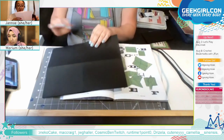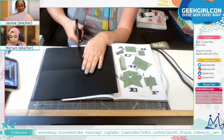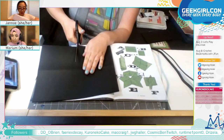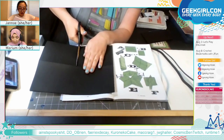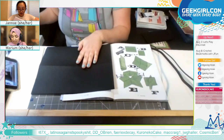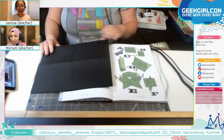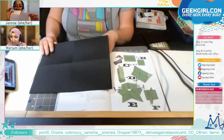Okay. My non-fabric scissors. Your non-fabric scissors, unless you want your mom to be mad at you. No. Yeah, me neither. I don't want your mom to be mad at me either.